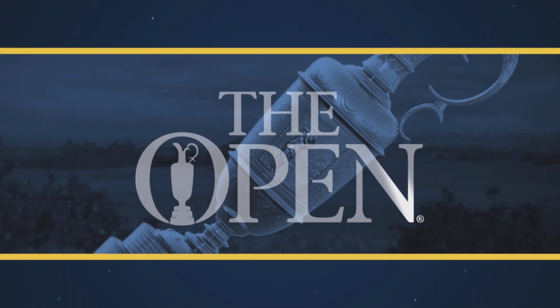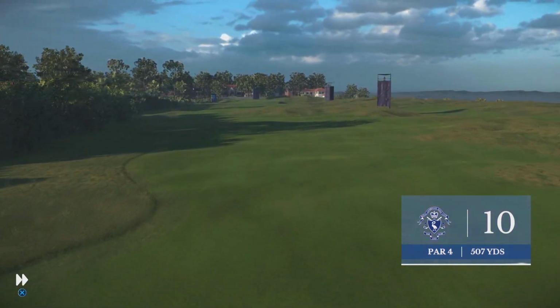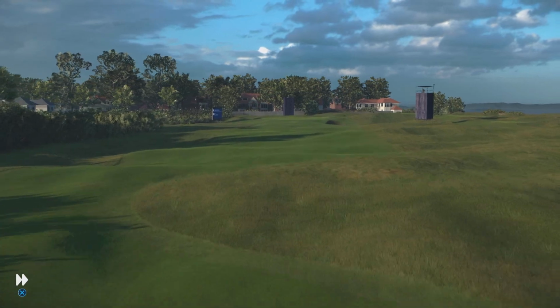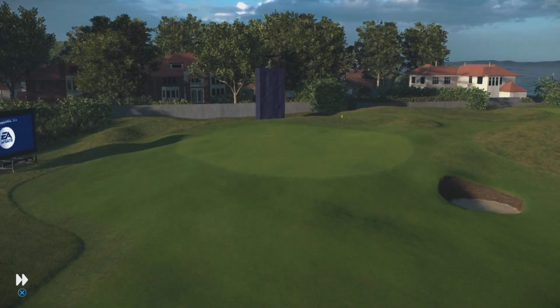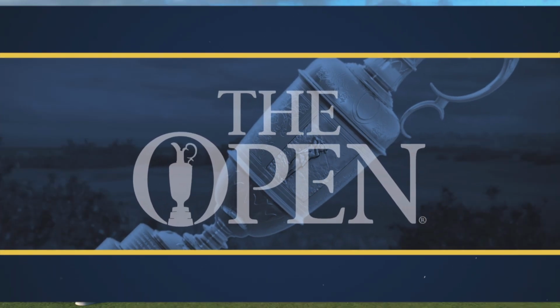The back nine here at Royal Liverpool kicks off with a long one at 507 yards. It's a par 4. The landing area is a tough one to navigate. It's narrow, it has mounds, and it has thick rough left and right. Up near the green, the bunker front and right is incredibly deep and must be avoided at all costs.